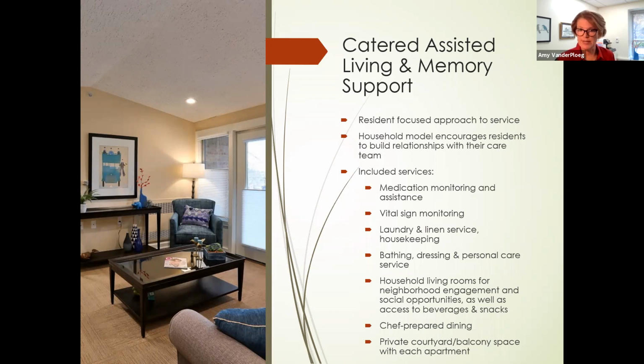Included services in assisted living and memory support are things like medication monitoring and assistance, vital sign monitoring, laundry and linen service and housekeeping, bathing, dressing, personal care service. So these are things that are often referred to as ADLs, activities of daily living. In independent living, residents are able to do these things for themselves, but in assisted living and memory support, the residents need some assistance with that.